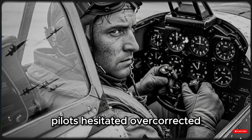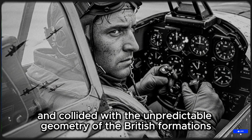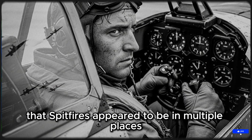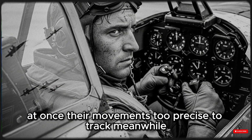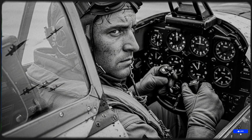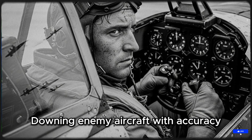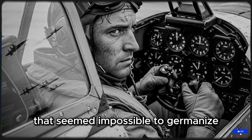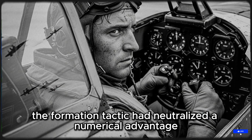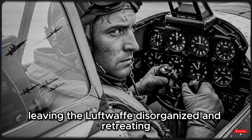Pilots hesitated, overcorrected, and collided with the unpredictable geometry of the British formations. Ground-based observers reported that Spitfires appeared to be in multiple places at once, their movements too precise to track. Meanwhile, RAF gunners exploited openings, downing enemy aircraft with accuracy that seemed impossible to German eyes. In less than an hour, the formation tactic had neutralized a numerical advantage, leaving the Luftwaffe disorganized and retreating.